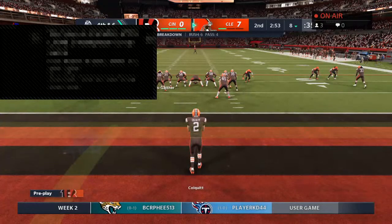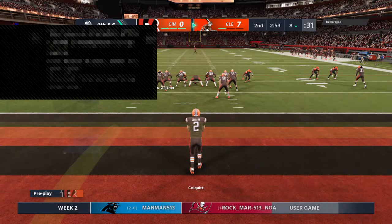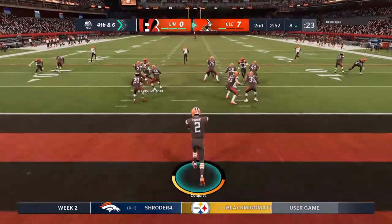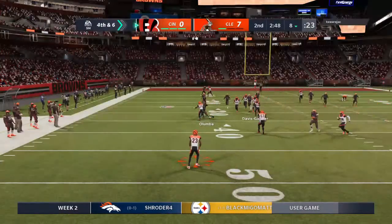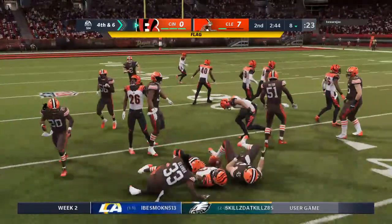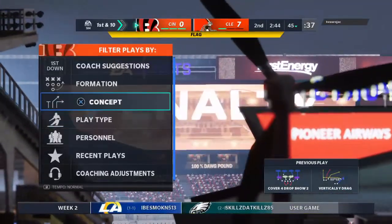Justin Colquitt now, as his first punt will come from inside his own end zone. Taking on the midfield logo. So this will be accepted as it moves the offense backwards.